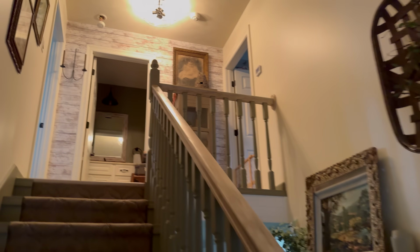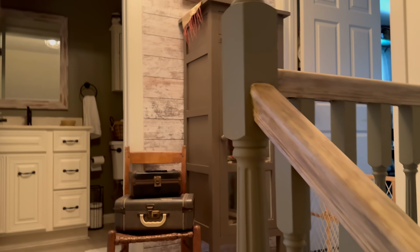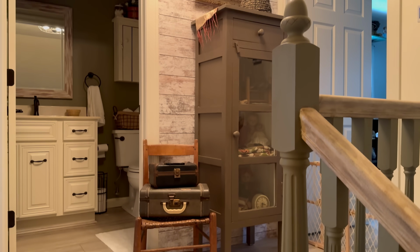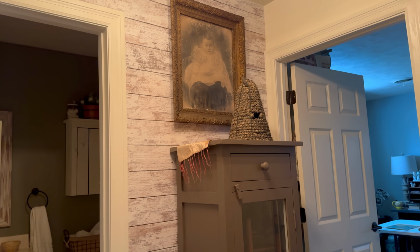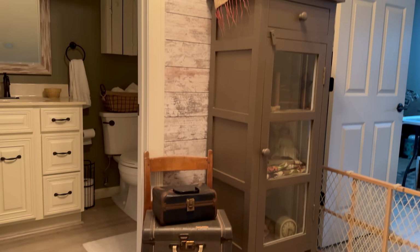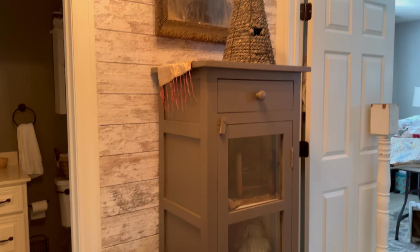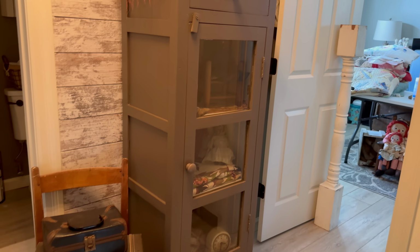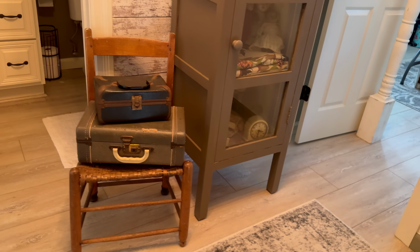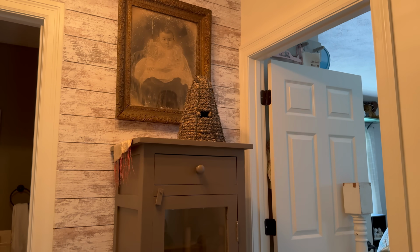Okay, as the second coat is drying, I can tell that it's going to take a third. But I went ahead and put some stuff out here. And that just looks so much better. The warmness of that cabinet looks much better. All right, I am finally done with the cabinet. And like I said in the other section, it definitely looks better, I think.